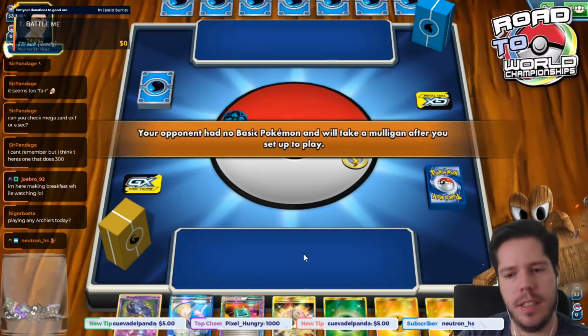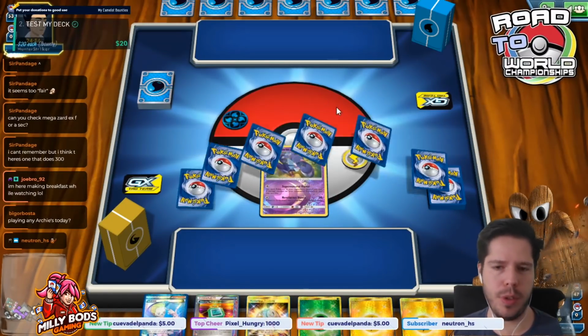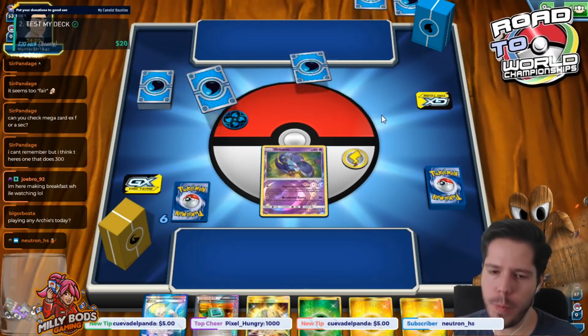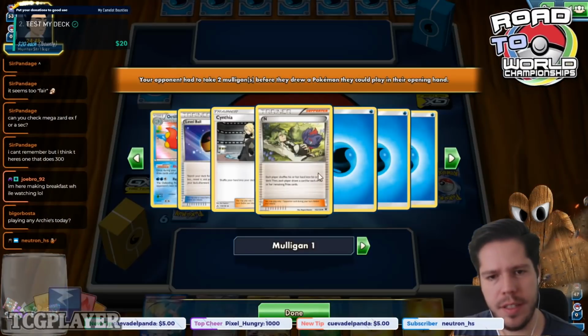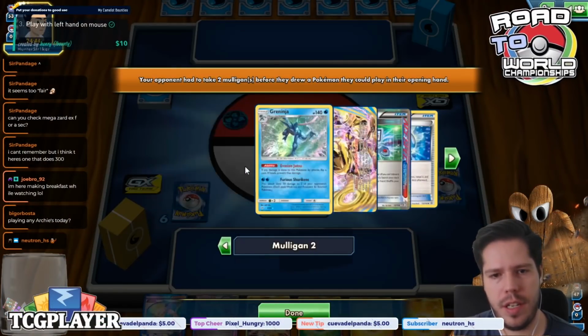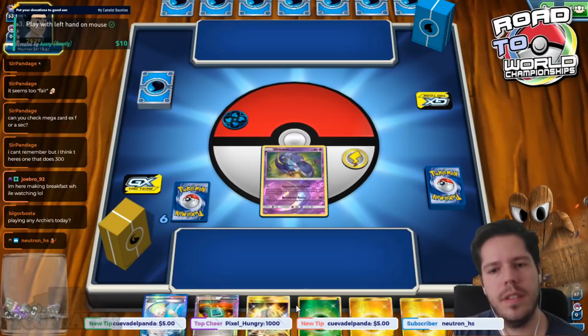All right, not the best hand. We're rooting for my opponent to go Bridger on turn 1. Mulligans are always nice, and oh, this is Greninja for sure. Yeah, and he's playing this Greninja too. Wow, well, that's gonna be annoying.